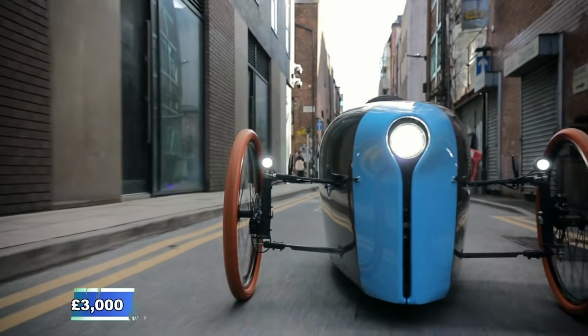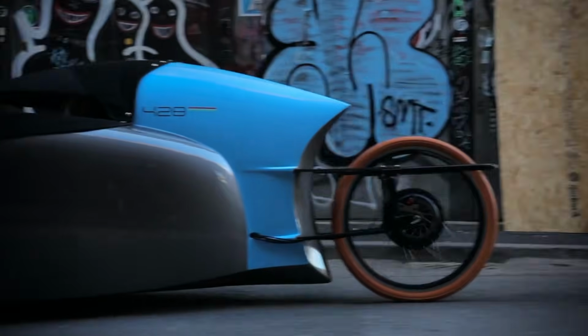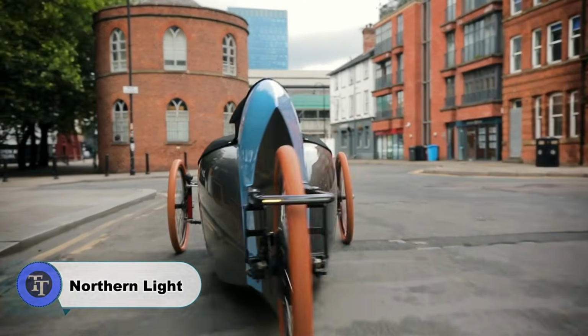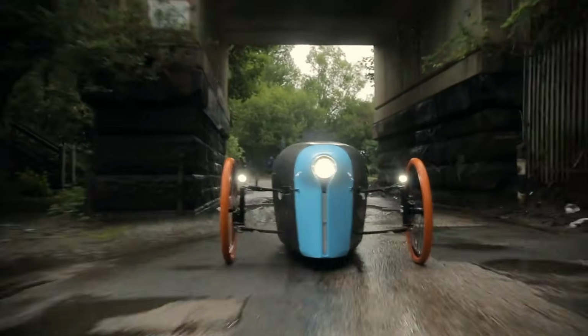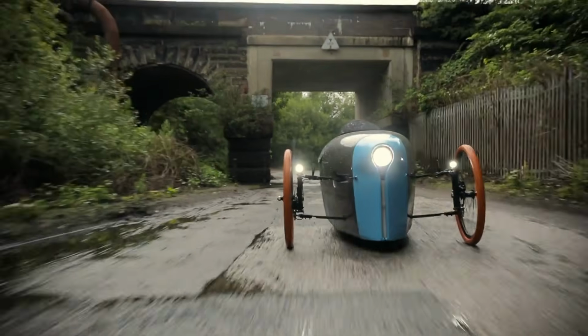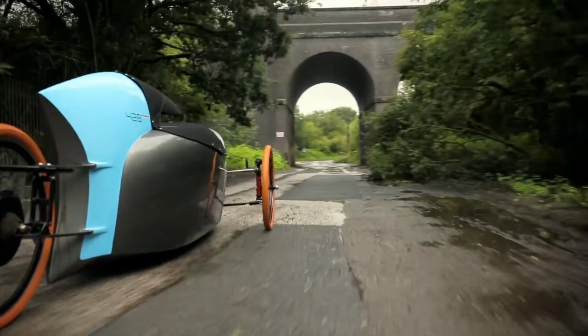This 3,000 pounds electric vehicle might just replace your car, and you can drive it at 16. Meet the Northern Light 630, one of the most affordable enclosed electric vehicles you can buy right now. It's fully sealed, so you're completely protected from the rain, wind, and cold. No more arriving soaked or freezing.